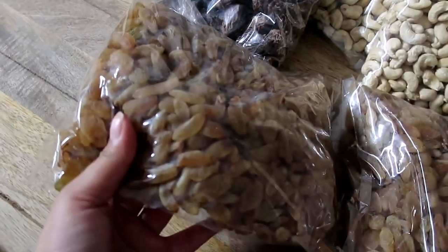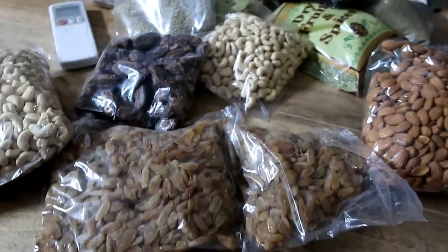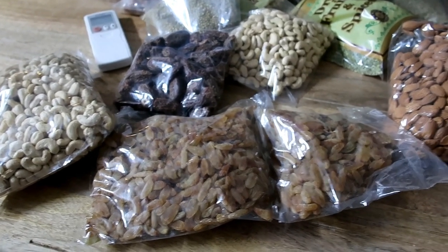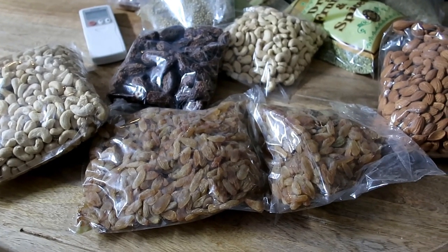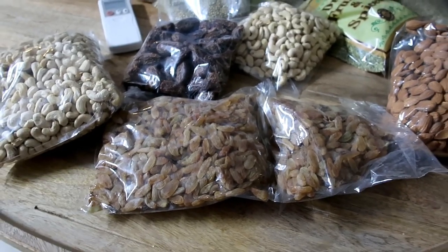Look at the kishmish. It is fabulous. So if you are shopping for Diwali, if you're looking for dry fruits, I highly recommend that you go to Khari Baoli. There are so many sellers and all of them have everything from cheaper varieties to the most premium ones. These are not the most premium ones. These are somewhere in the middle and we just love the dry fruits from there.